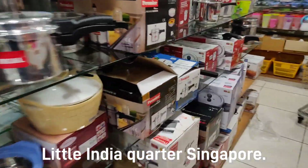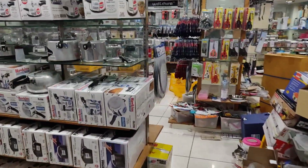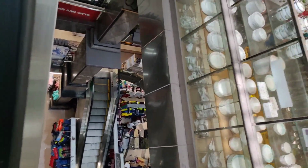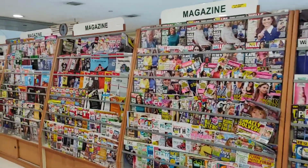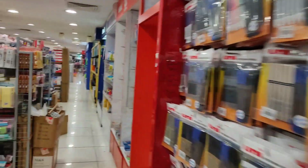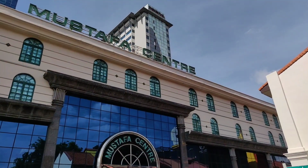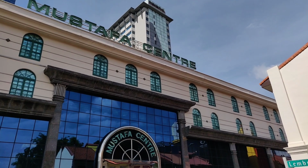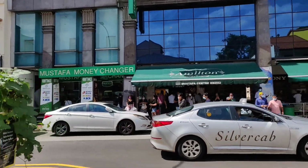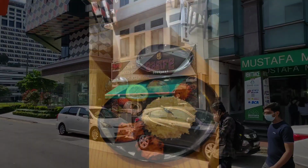So I'm here in this Mustafa Centre, and whatever you need, you can buy. It's just a small part of it. So far, the impression of Mustafa Centre. Outside again, I'm going to head for some maybe iced coffee or anything else nice.